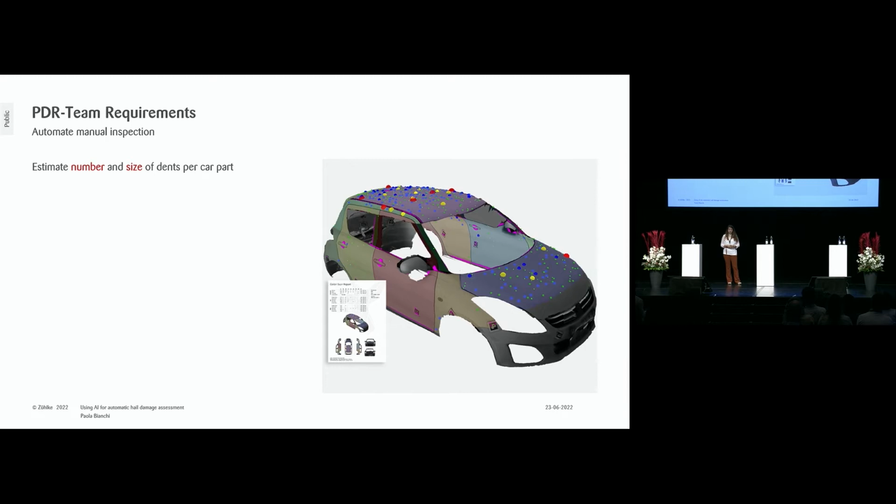So PDR Team came to us and asked us to automate this process. They want us to estimate the number and the size of the dents. They want a very high accuracy. They want to reduce their processing time to 5 minutes in total. And we had 3 months to provide a prototype. So we had quite challenging requirements.